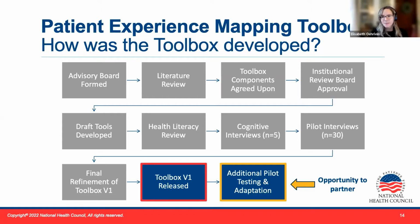Then we sent the patient-facing tools, which included the consent form, the draft interview guide template, as well as the visual, over to a group of experts in health literacy and asked them to review them and make edits to ensure that the material was plain language, that it was sensitive to cultures, and that anything involving potential numeracy was considered. We were very pleased with what they sent back to us as a starting point.